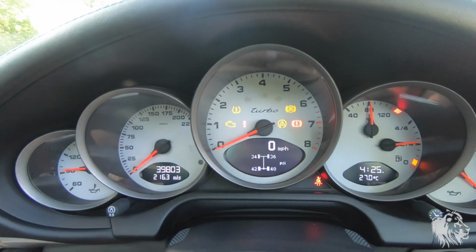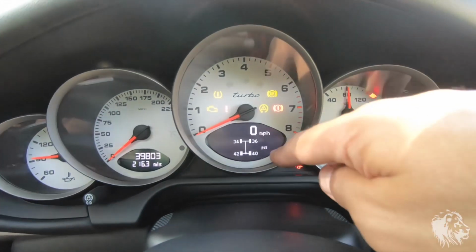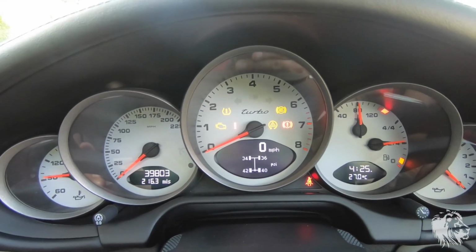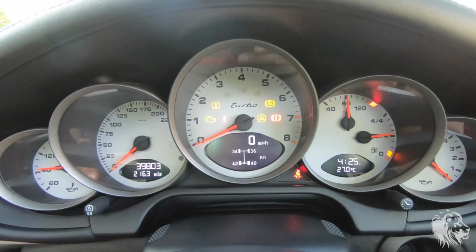The other cool thing, which only shows up when you put the key in the ignition, is it has tire pressure monitoring. So that's that sensor section there. That was another option extra. It has a sensor in each wheel valve that live monitors each tire and will flash up warnings if one of them drops suddenly or over time. It will say please top up.